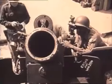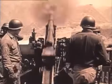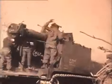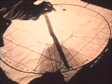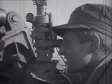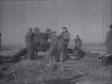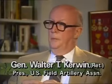And even though many of its guns had remained the same since World War II, the U.S. artillery had improved its ability to coordinate fire. One of the things they did in Korea that we did not do in Europe was use the box barrage.